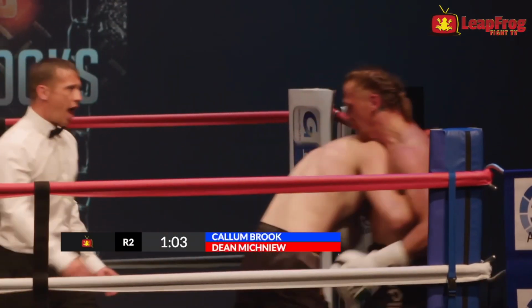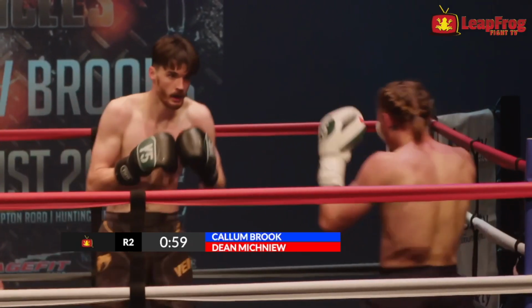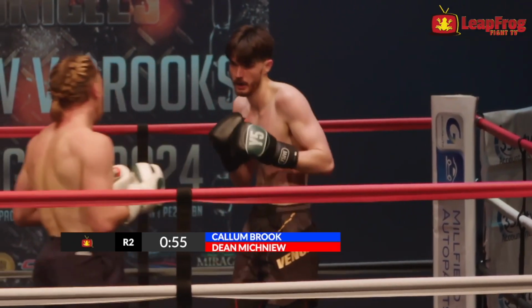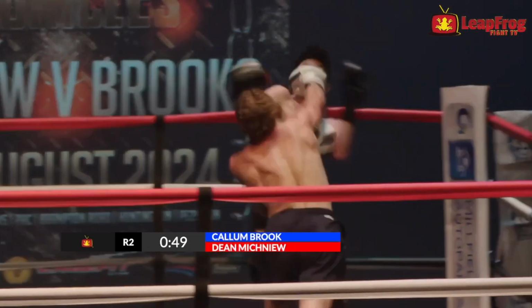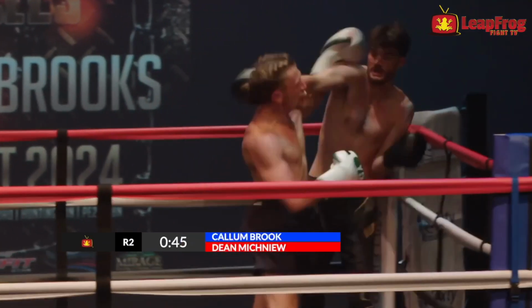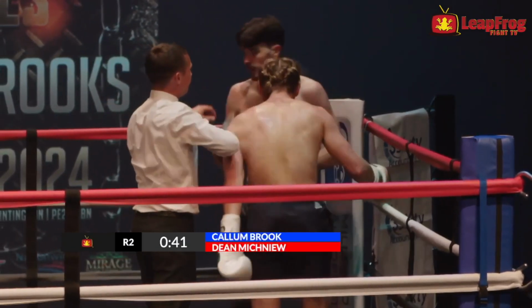Michniew still coming forwards with aggression, landing a right hand of his own as Brook is backed up against the ropes. Nice jab there from Michniew. Good right hand again landing for Callum Brook. Hand trapped in the rope as he goes to throw that uppercut again. Brook, perhaps realizing that he had success with it the first time he threw it.